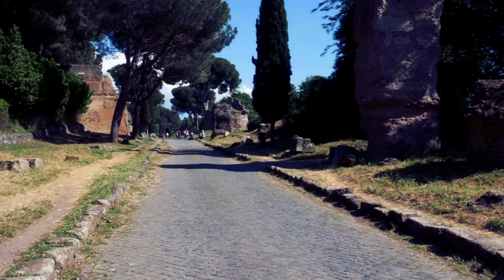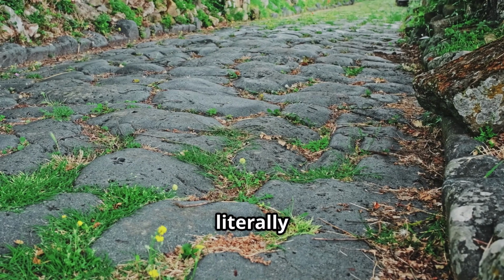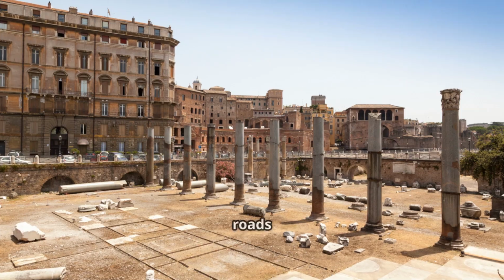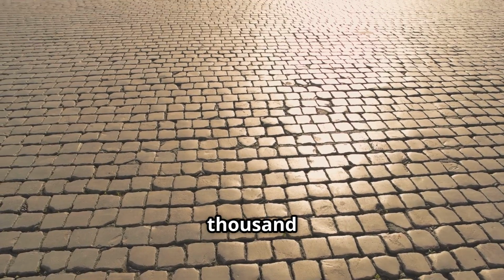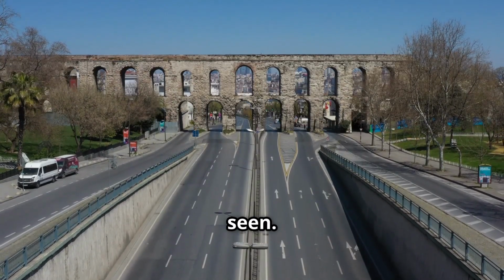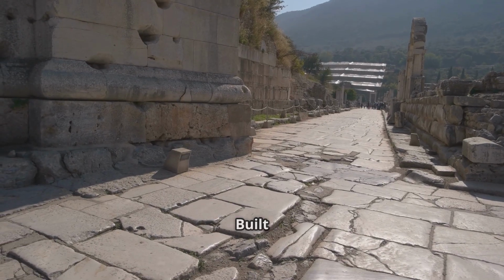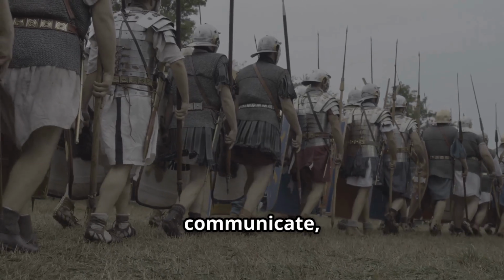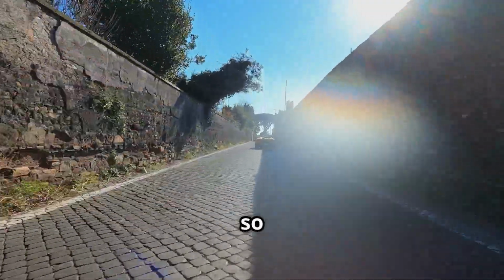The Roman road. They say all roads lead to Rome, and in the ancient world, that was almost literally true. At the height of the Roman Empire, there were over 400,000 kilometers of roads stretching across Europe, the Middle East, and North Africa. Around 80,000 kilometers were paved with stone, an ancient highway system unlike anything the world had ever seen. But these roads weren't just for show. They were the arteries of an empire, built to last, built for speed, and built with a purpose: to control, communicate, and conquer. So how did the Romans build them, and why were they so important?